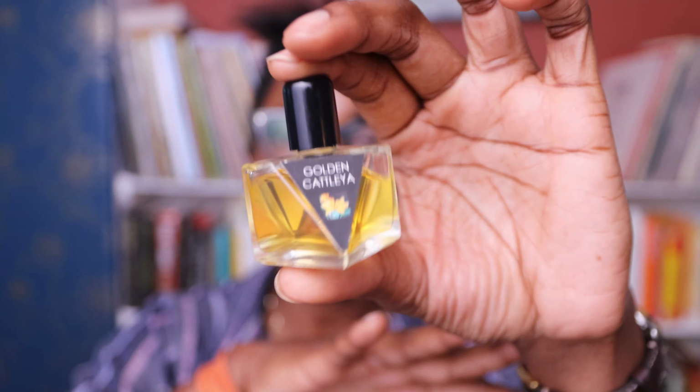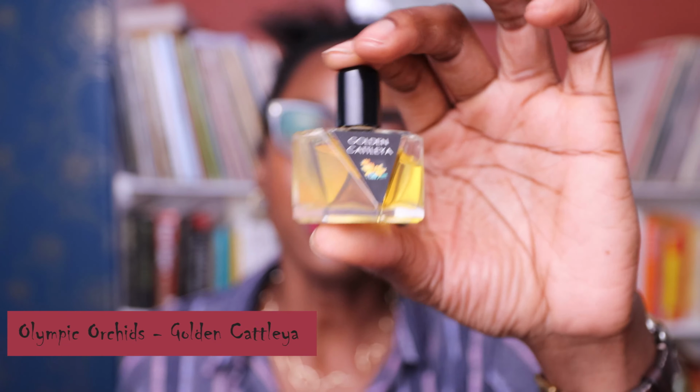So the next one I'm going to talk about is one that I got towards the end of last year. They had a sale, so I picked up a few things, and this is Golden Cattleya by Olympic Orchids. This is a floral scent. This is a sweet, mostly yellow floral perfume. It also has this waxy, heady feel to it. The headiness and the way it fills me up. Sounds really bad. Just the way it's voluptuous.